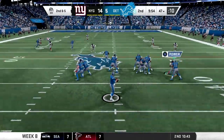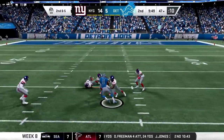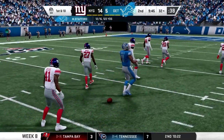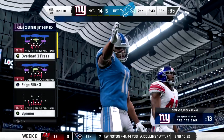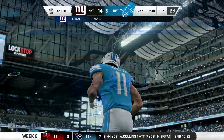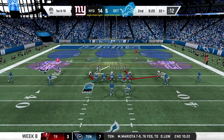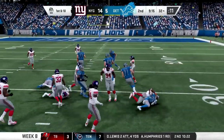Faking the give to Johnson. Now it's Stafford. Complete to Jones. And he takes this one down almost all the way to the 30. And they're going to have another first down as the tackle's made at the Giants' 32-yard line. I think it all came together there. In-breaking route, drove it with excellent pace. Money throw right there to move the sticks.